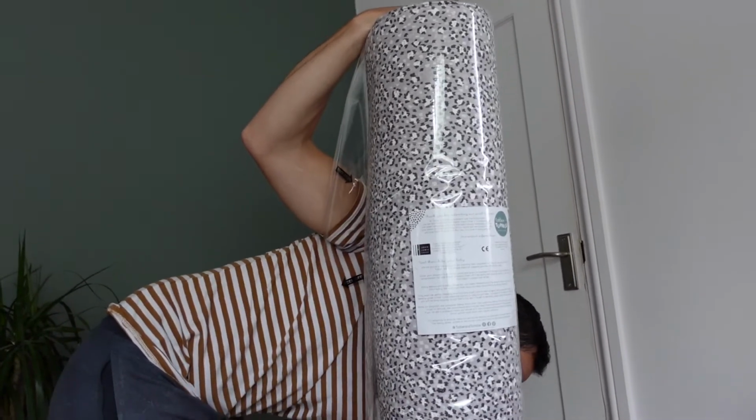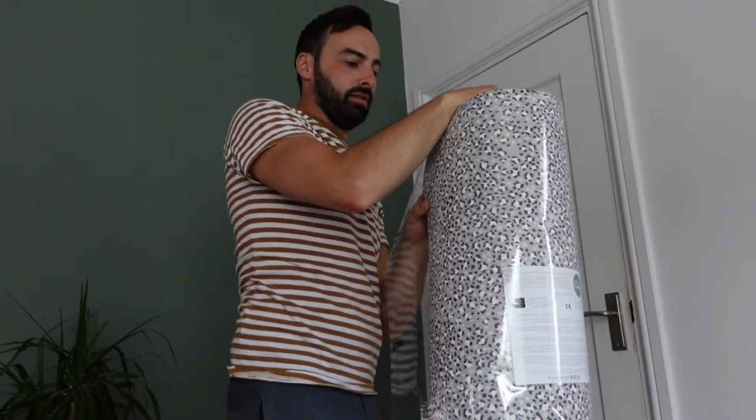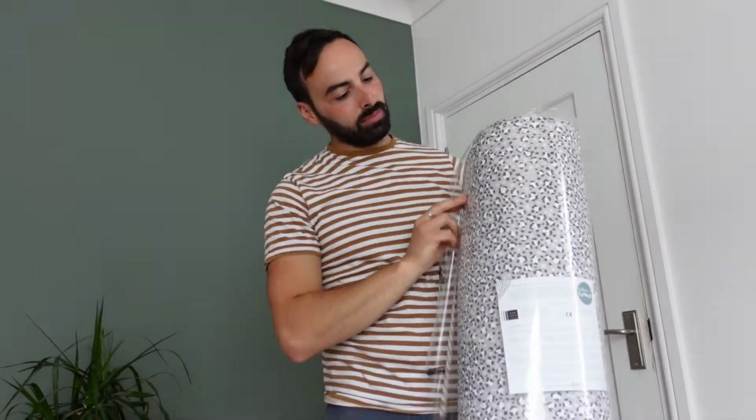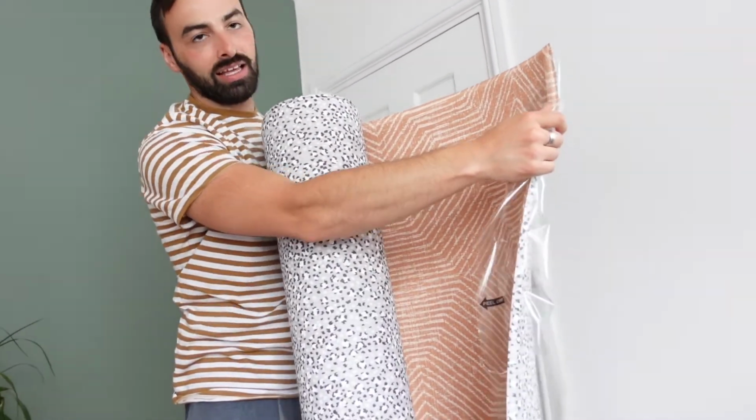Yeah, look, it feels amazing. Does it? Yeah, it's much thicker than the yoga mat. Do you want the black and white side or the orange side? Well, I planned that side. I like the orange. So.